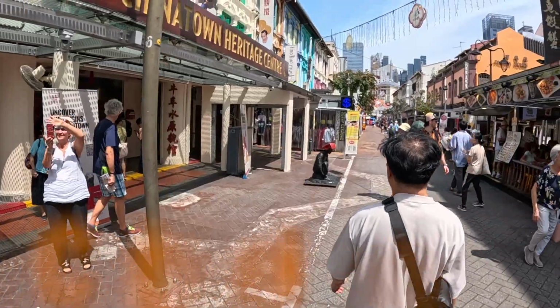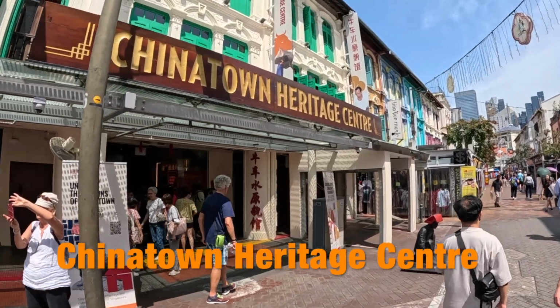So now we have arrived at Chinatown of Singapore. One of the main things we're going to do is actually visit the Chinese museum here. We came here like 15 or 20 years ago and visited the museum, and this time we decided to come back because my parents-in-law have never been there, so we want to bring them along. This is the place we're going to visit, the Chinatown Heritage Center.